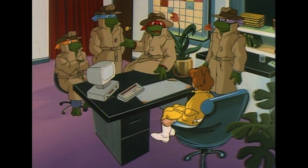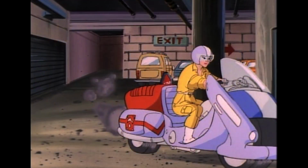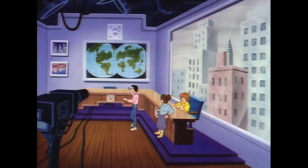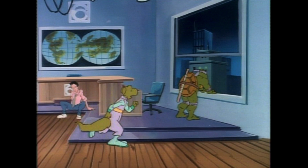All the way down on the bottom of the building, here's the garage where they keep the Channel 6 news van and April's Channel 6 news bike. And finally, here is the Channel 6 newsroom. There's a huge desk. You can see a geographical map of the Earth behind them. There's some pictures on the left. And on the right, there's a huge window where you can see the city. What a view. So pretty.